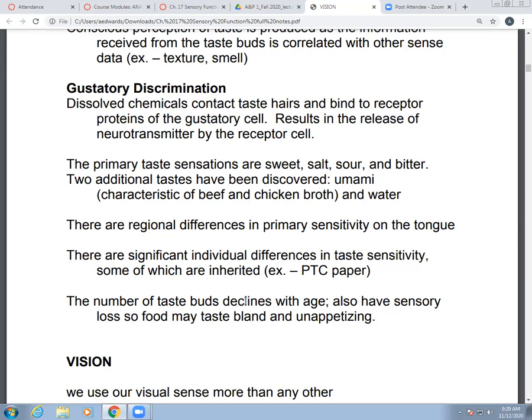We've actually discovered more taste sensations. We have umami, okay? So we've added that. And which is characteristic of things like broth, chicken broth, or beef broth, all right? And water, okay?